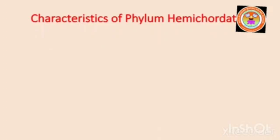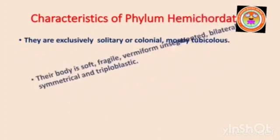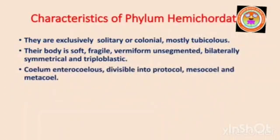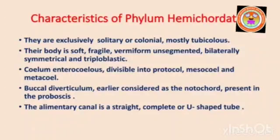Characteristics of phylum Hemichordata. They are exclusively solitary or colonial, mostly tubicolous. Their body is soft, fragile, vermiform, unsegmented, bilaterally symmetrical and triploblastic. Coelom is enterocoelous, divisible into protocoel, mesocoel and metacoel. Buccal diverticulum, earlier considered as a notochord, is present in the proboscis. The alimentary canal is a straight, complete or U-shaped tube. Sexes are separate.